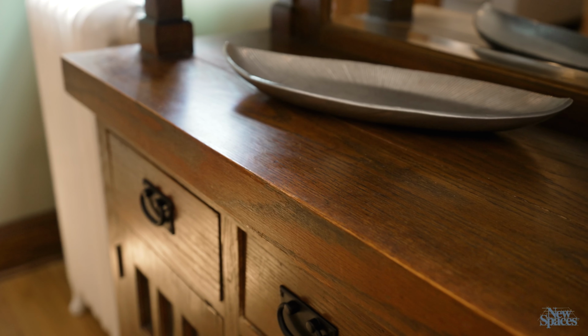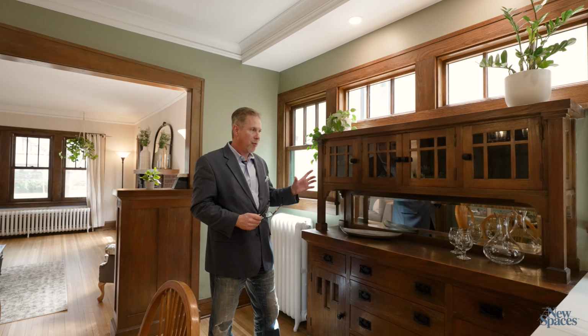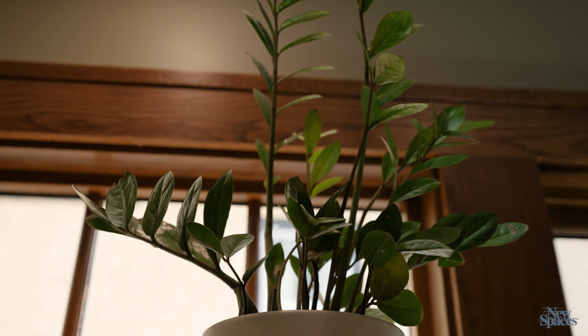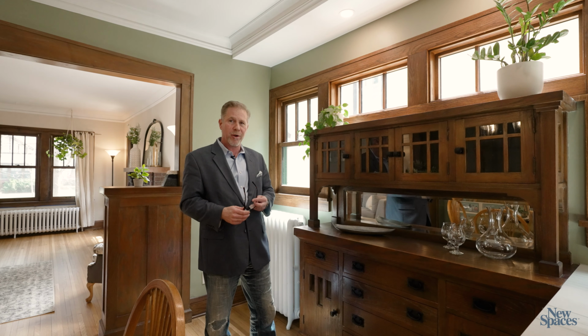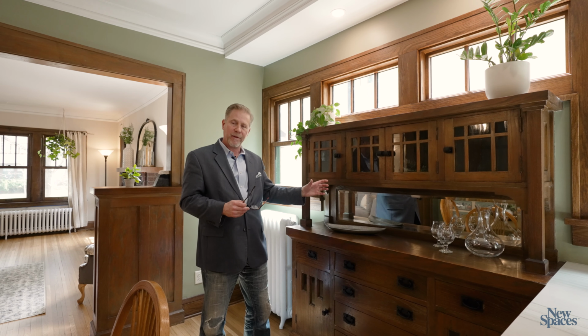This was a piece that was so incredibly important to both Melanie and TJ that we said we don't want to give it up. We want to make sure that this built-in buffet actually got replicated and just moved. We did not want to give it up. So these are some of the key moves that we sometimes do with our homeowners to keep something of the original build, but maybe move it, reconfigure it.